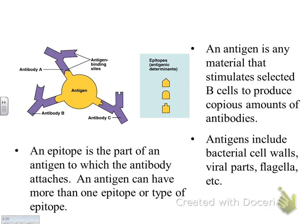Okay, so today is all about, so look at your notes for part 2. Today is all about acquired immunity. Things you should already know is signal transduction. What are the 3 steps? Reception, transduction, response. Y'all got that? Good. Okay, so today we're going to talk a lot about signal transduction, how white blood cells communicate with each other.